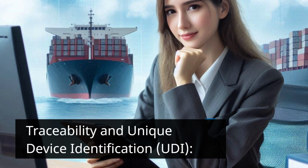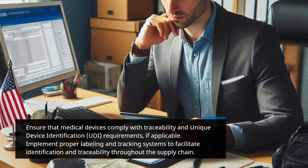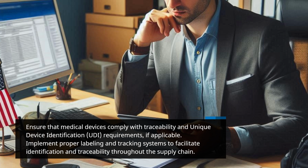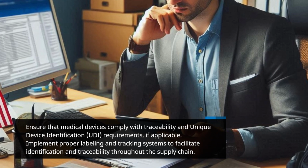Traceability and Unique Device Identification (UDI). Ensure that medical devices comply with traceability and unique device identification (UDI) requirements, if applicable. Implement proper labeling and tracking systems to facilitate identification and traceability throughout the supply chain.